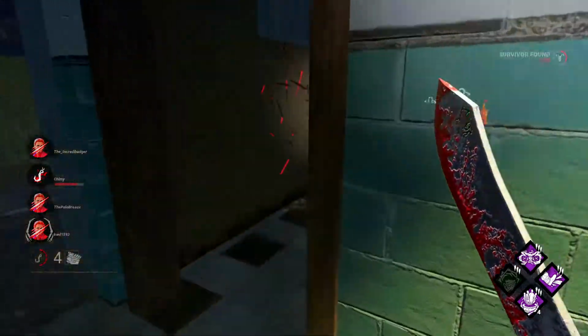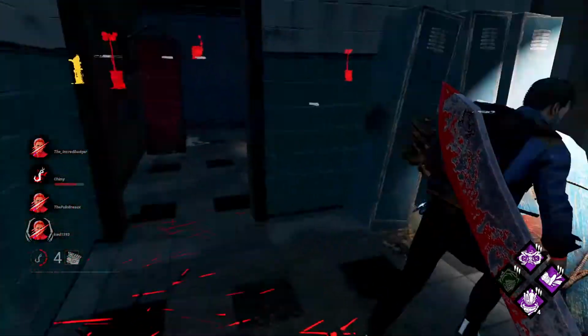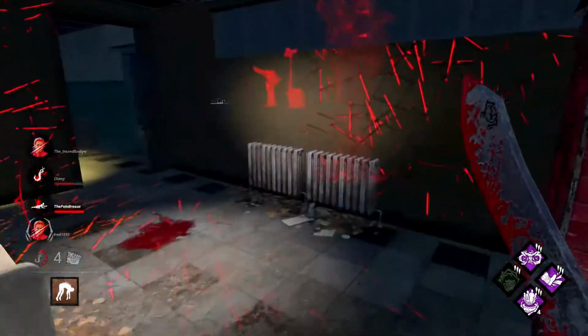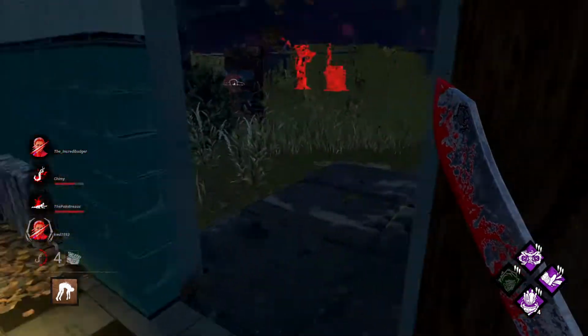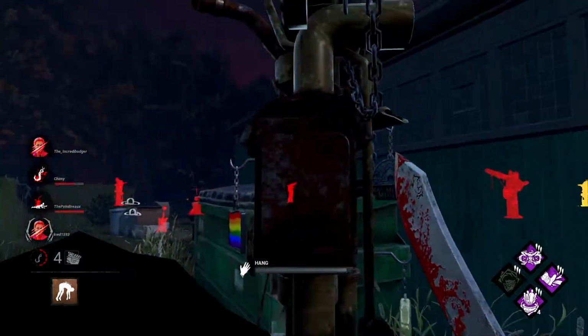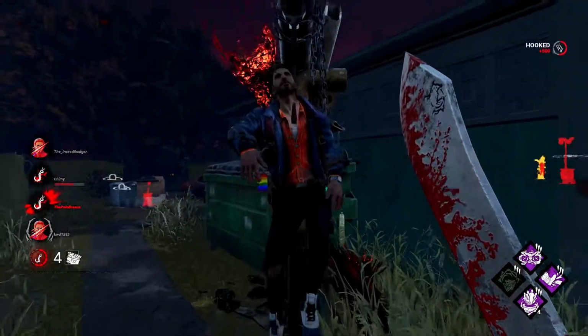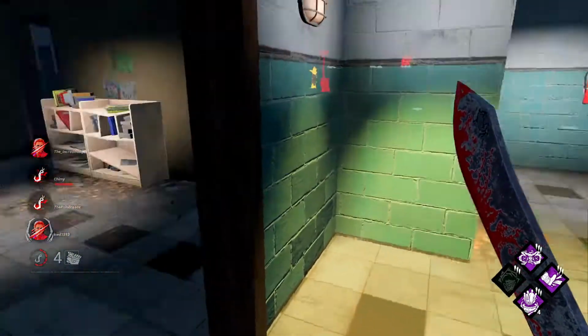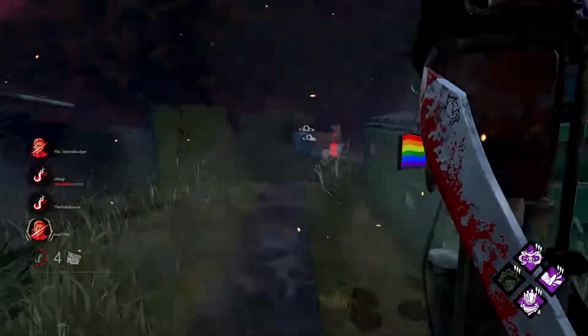What are you gonna do? I trapped the only other exit out. Gotcha. I think this Felix is actually dead on hook, so it's unlucky for him. Yeet! He was indeed dead on hook. And the other person hasn't even been rescued yet on hook.